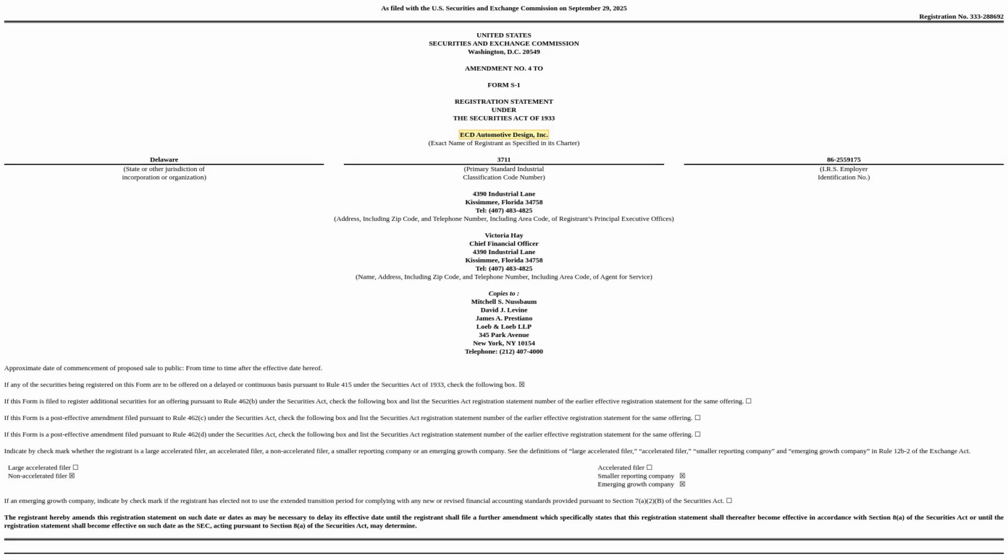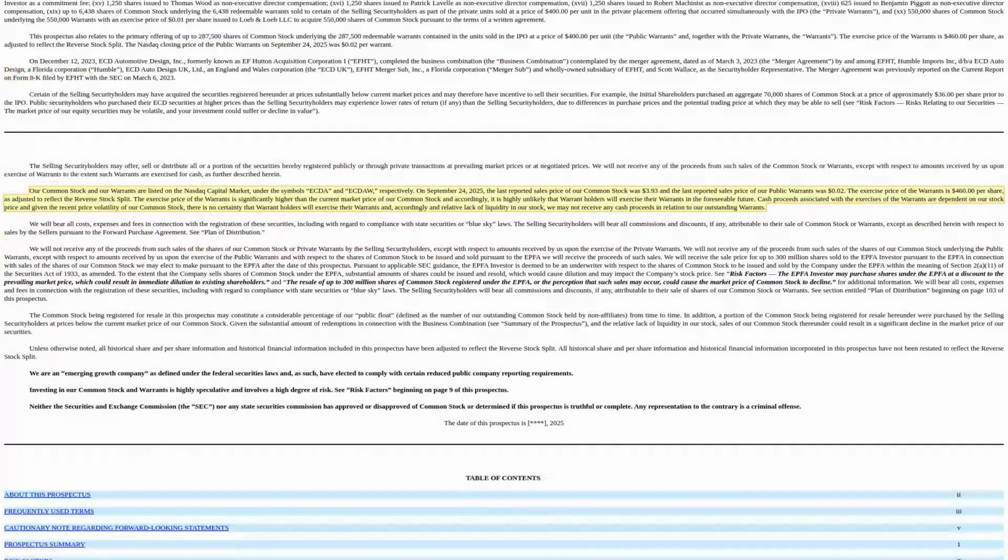This is where things get interesting. They are registering a massive amount of common stock for resale by existing shareholders, and some of it will be sold directly by the company through certain agreements. They are talking about hundreds of millions of shares here, which can really impact the stock price. Their stock trades under the ticker ECD and their warrants under ECDOR.